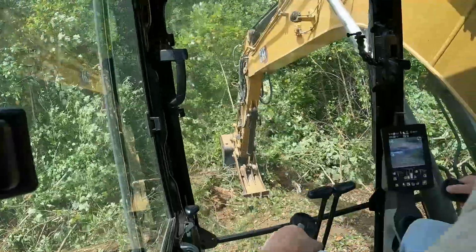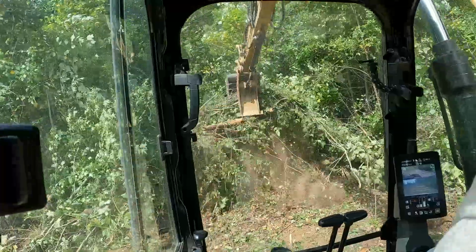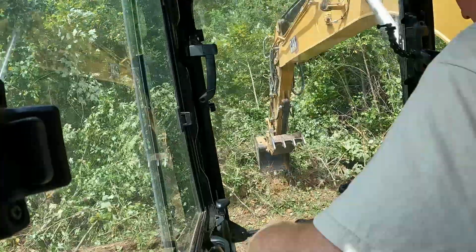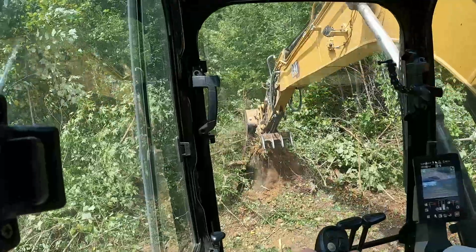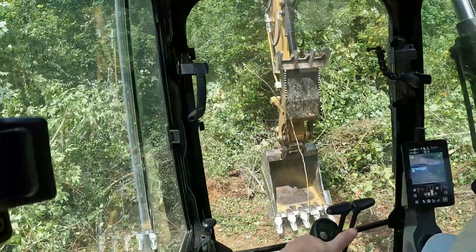Trying to go just straight down and then straight back up, and then move over a little bit. Sometimes I have to go around the big stump. I'm not digging the stumps up, I want to leave them in the ground.